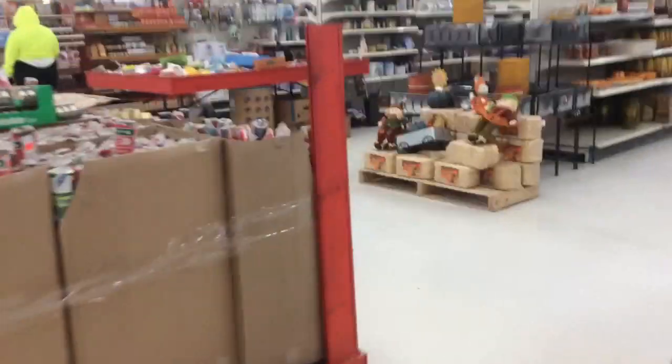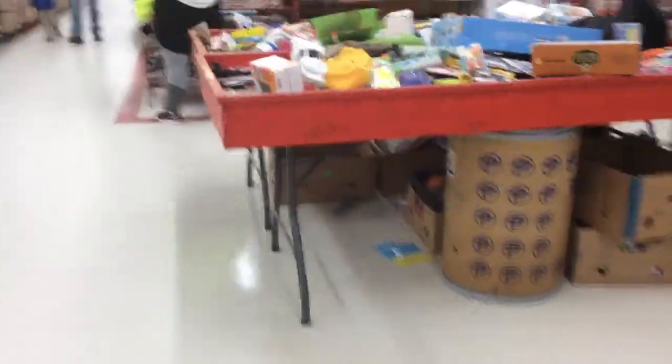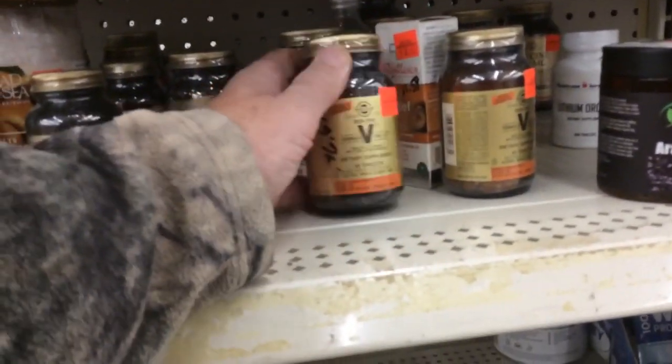Oh, close. So, what are we going to find over here? Here's another table of miscellaneous things. I always look at the medicine. We got an outstanding deal on some medicine that my wife takes, and it was like $10 off a container.